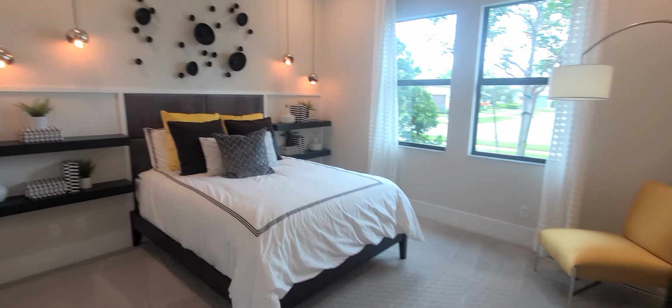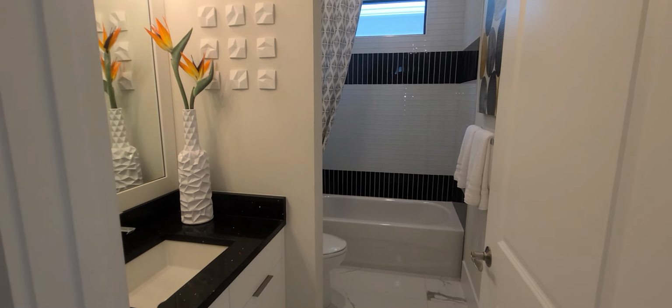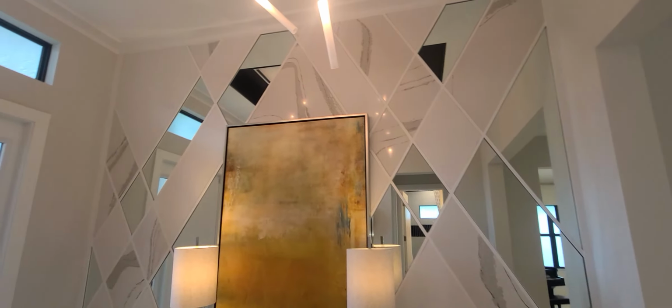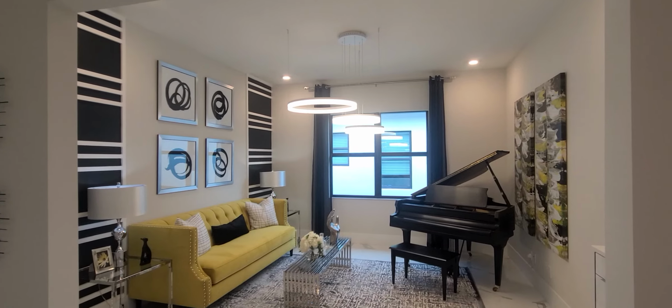Guest bedroom. All the furniture you see is optional, unless you buy the model after they sell all the other available units. But they are not at this stage yet. So this mosaic on the wall is definitely optional. The wooden frame on the wall, wood elements, it's optional. This size of tile is optional. It's shown for your convenience, so you know what you can upgrade your unit to.